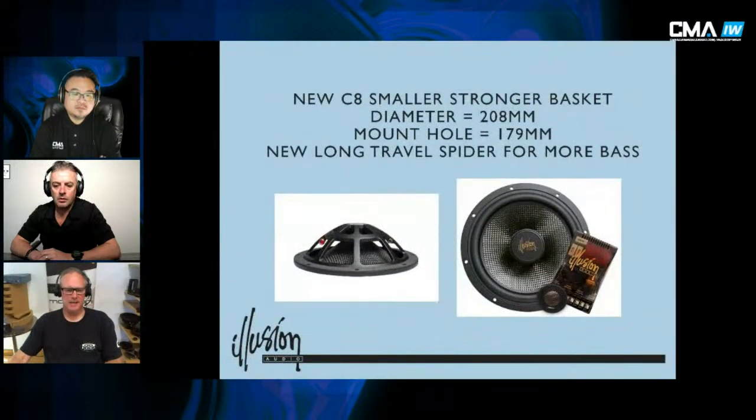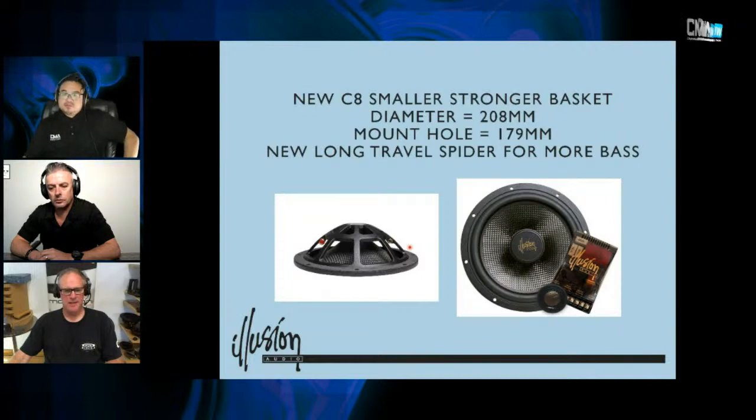This is the C8. Now, if you look at the backside of it, we have a new basket that's very, very slim. This started shipping last year. Very compact. Now, if you add a spacer exactly 1 inch thick or 25 millimeters, this will drop into a factory 6.5 inch hole. Of course, you'll have to do some door panel work, but at least you know it'll fit the steel of the car.